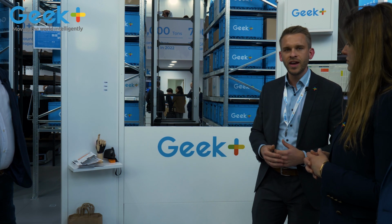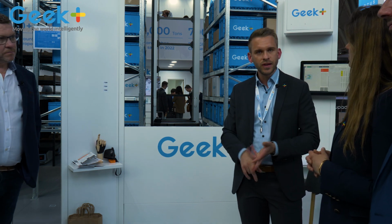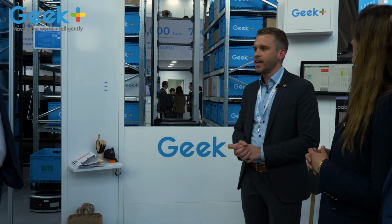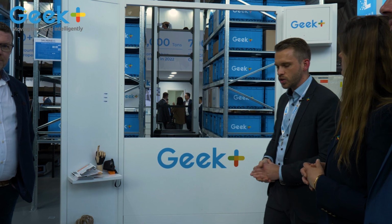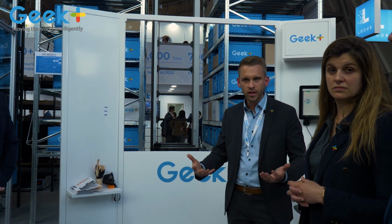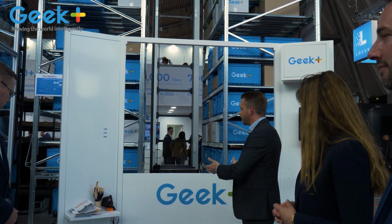Yep. So the main advantages are storage density, flexibility and scalability, because we can simply add more robots while the business grows. And another thing I want to highlight is the possibility to store plastic boxes as well as cartons, which can directly be used for order picking, which is eliminating the need for decanting, which is a big inefficiency factor in a warehouse. So goods will deliver to an operator picks, and then the job is done. High productivity, high ergonomics, a new great solution of Geek Plus.